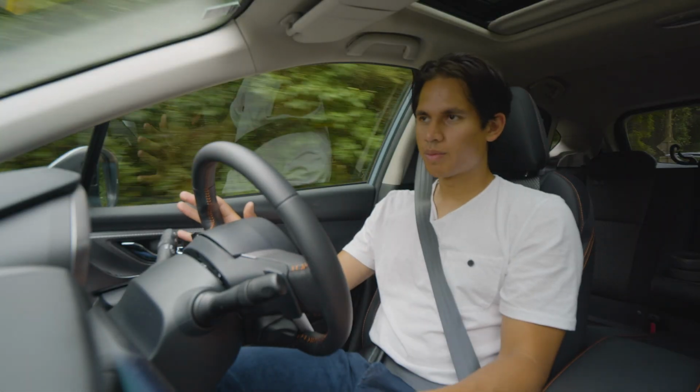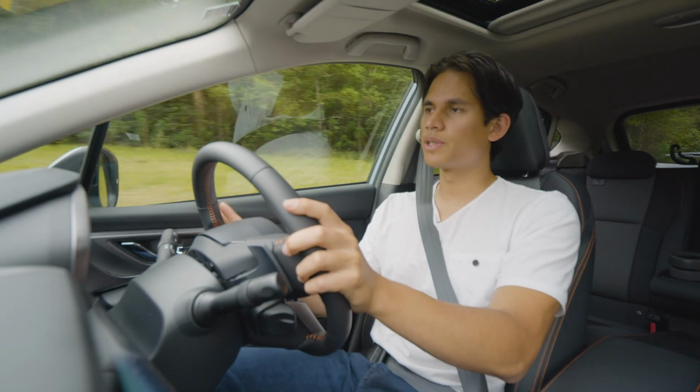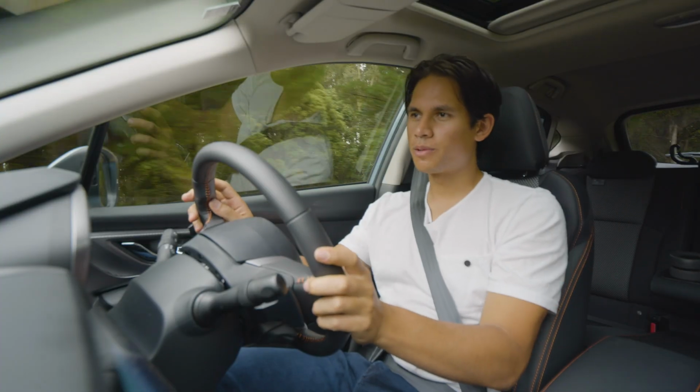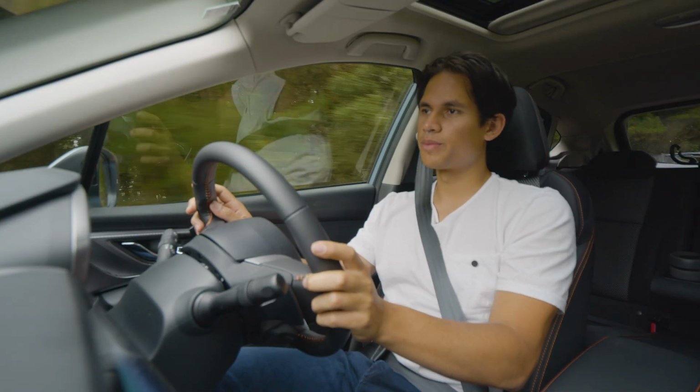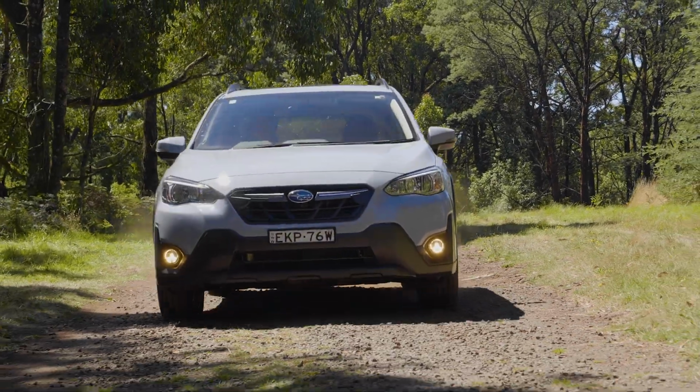Although your left knee sits up against the transmission tunnel, Subaru's created a really nice driving position and there's good steering wheel adjustment. Luckily, the suspension has been retweaked and the ride is remarkable for a small car. It glides over bumps without much fuss, and there's no trade-off in body control either.